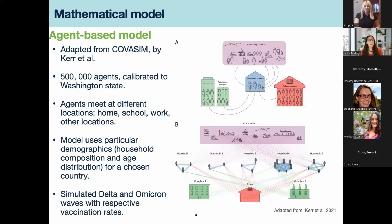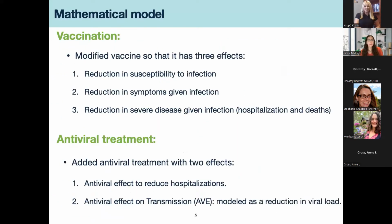The point of this model is that agents can meet at different locations: home, school, work, and other locations. On the right, you're seeing a schematic of how the model works. The beauty of this model is that you can adapt it for different countries. For each country, the model will use particular demographics, that is, household composition and age distribution. And so what we did is we simulated a Delta-like and an Omicron-like wave with respective vaccination rates.